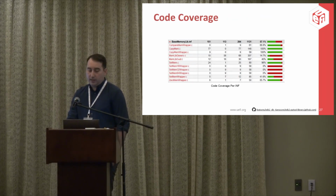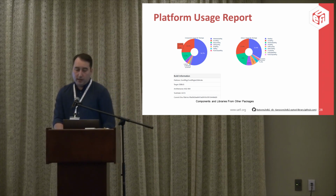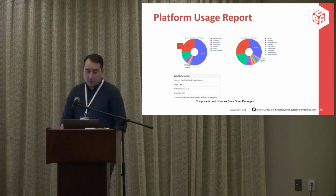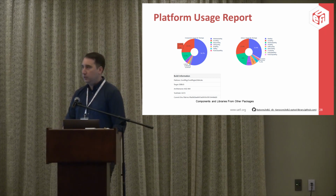It allows you to break INFs down by code coverage, recursively show how INFs depend on each other, so you can try to make sense of what's in the firmware code, and then what your platform's using, what code's coming from where. This is an example of code being broken down in an INF, showing test coverage for unit testing around it that comes out from the tool. And this is an example of platform usage, showing for a given platform, where is code coming from? I think this was on QEMU, so it's showing where the libraries and the components that are being built into the firmware are actually coming from and how much is coming from those sources.